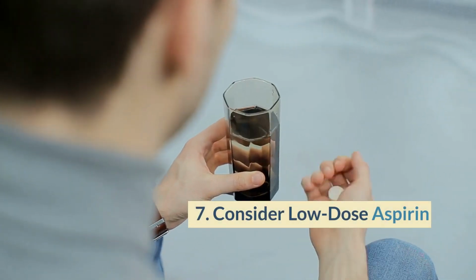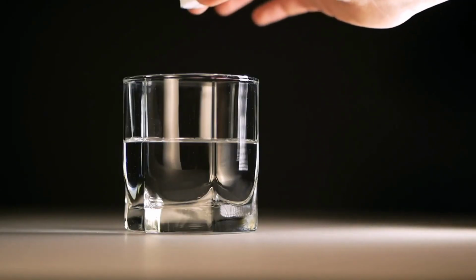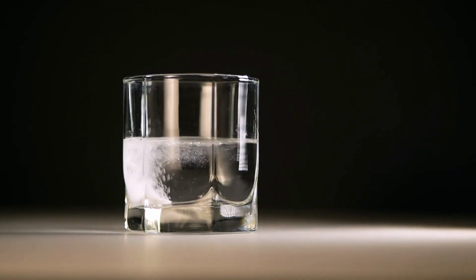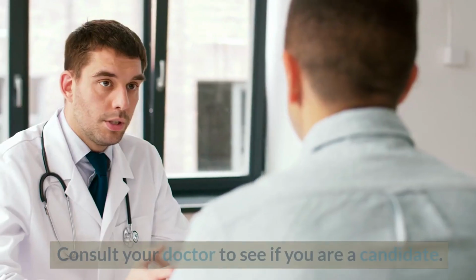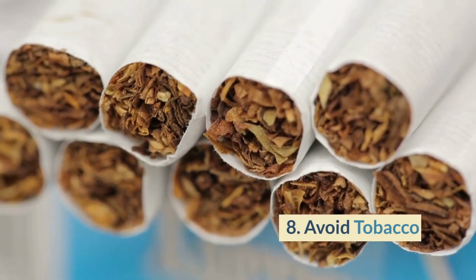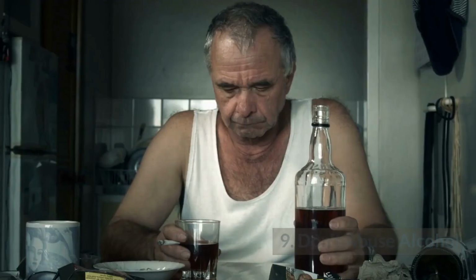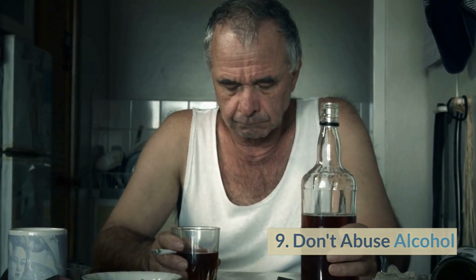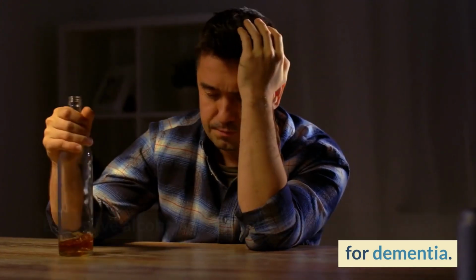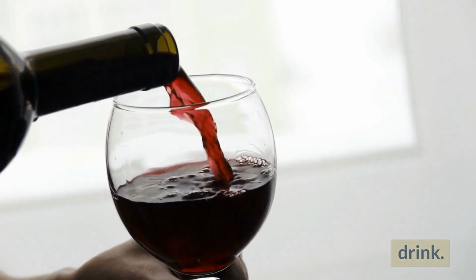7. Consider low-dose aspirin. According to some observational studies, low-dose aspirin may reduce the risk of dementia, particularly vascular dementia. Consult your doctor to see if you are a candidate. 8. Avoid tobacco. Tobacco in any form should be avoided. 9. Don't abuse alcohol. Excessive alcohol consumption is a major risk factor for dementia. Limit yourself to 2 drinks per day if you choose to drink.